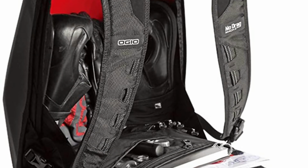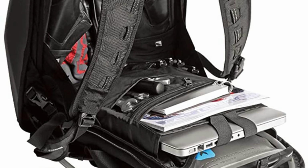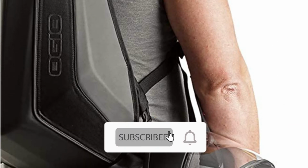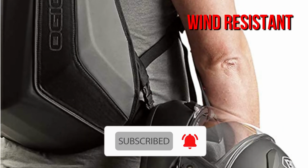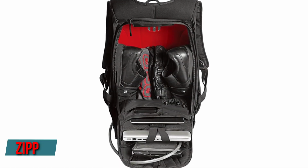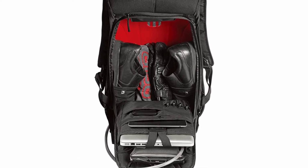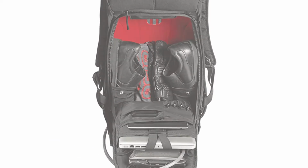The Ogio Adult No Drag Mach 3 backpack will make keeping your valuables safe while riding a breeze. To begin with, the shell of this backpack is water and wind resistant, ensuring that all of your belongings remain safe within. The backpack's interior features a secure zipped pocket as well as several specialized spaces for keeping your laptop, iPad, gadgets, books, shoes, and more.